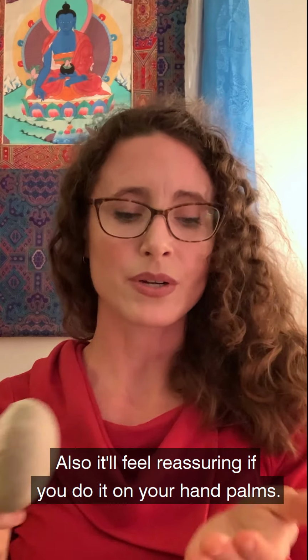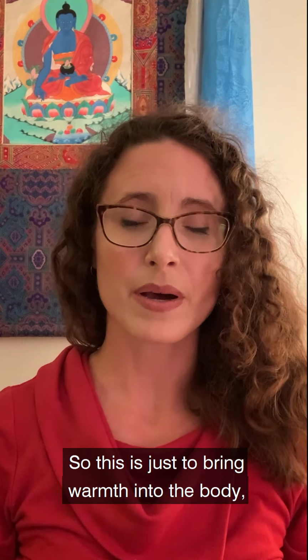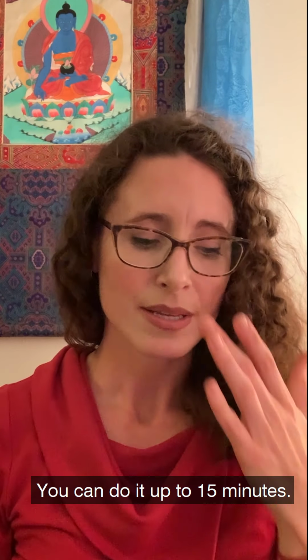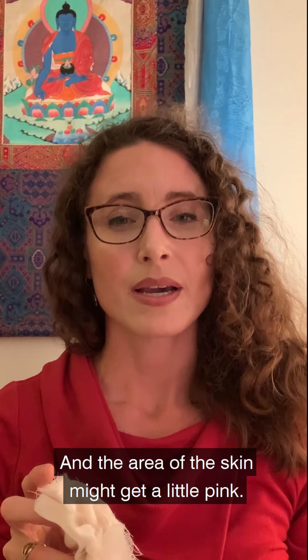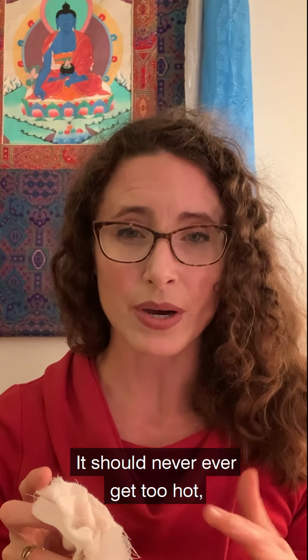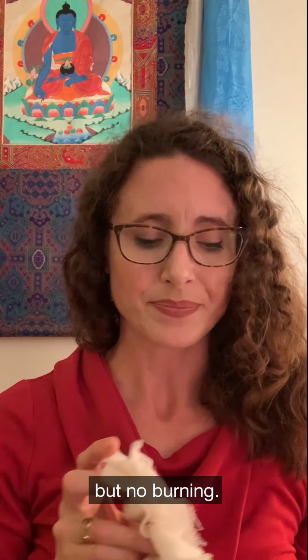Also, it'll feel reassuring. You can do it on your hand palms and on your foot palms. So this is just to bring warmth into the body, to bring reassurance. You can do it up to 15 minutes. Sometimes if you have 2 different bundles, you'll be having one that's heating while the other one is applying. And the area of the skin might get a little pink. It should never ever get too hot. Hot enough to the touch just to have a warmth, but no burning.